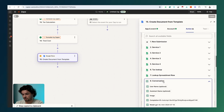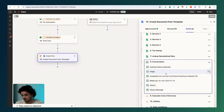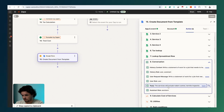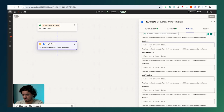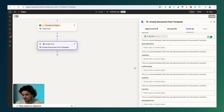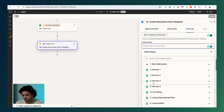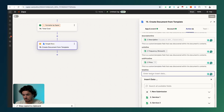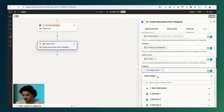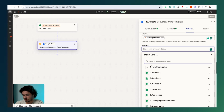Statement of work, we can go back to here on our ChatGPT step where we created that, find that, and then put this in. And then again, we're just going to fill in the remaining information related to the services requested by the customer. When it comes to entering the totals for one, that's going to be provided from the step where we are calculating the services, and then we already split them up. So we're going to make sure that that gets put in there appropriately. And then we'll just continue on for the rest of them.